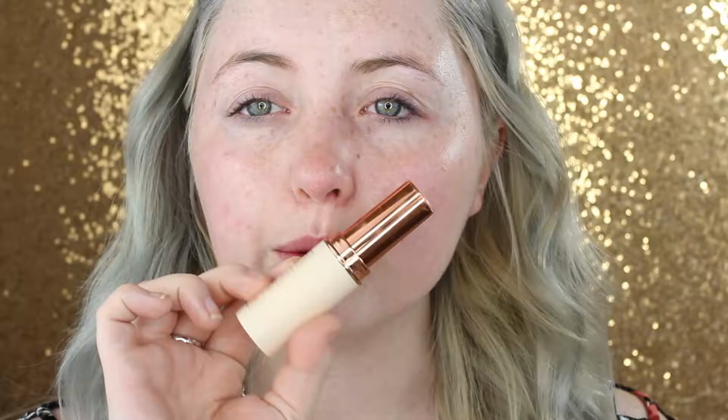Alright, so now we're going to go in with my favorite foundation. This is the Makeup Revolution foundation stick. I'm going to go in with the color F2. This is as high as it rolls up. This is my favorite, and I'm out. Look at how much I have left.